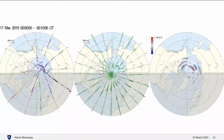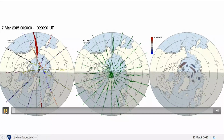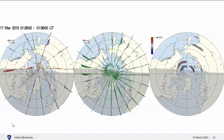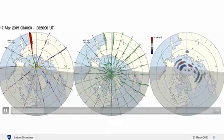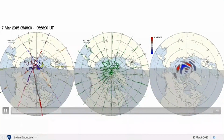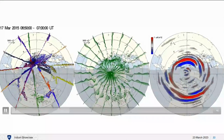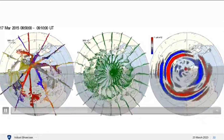This is a movie of a storm in 2015, known as the St. Patrick's Day storm. There was actually another one 2 years later. And you can see the different satellites going across. Some of them have higher data rates, and here you can see things just starting, and then the storm really expands. And this is the sort of thing we had never seen before.